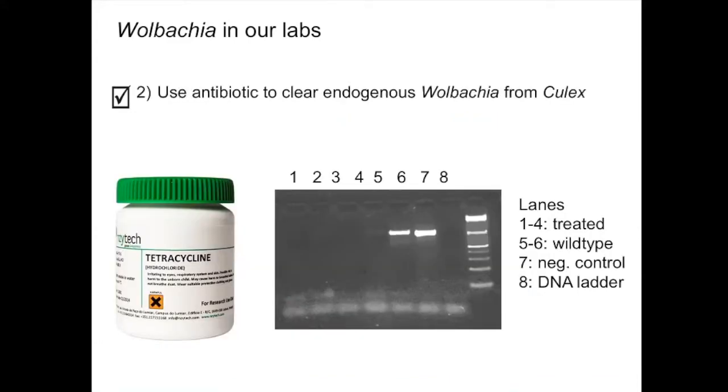The next thing we need to do is clear Wolbachia, because Culex already have Wolbachia in them. And so we use an antibiotic to get rid of the Wolbachia that they already have. And the antibiotic we use is tetracycline. You've probably heard of tetracycline. It's used a lot in acne medication. It's also used a lot for livestock and on farms.